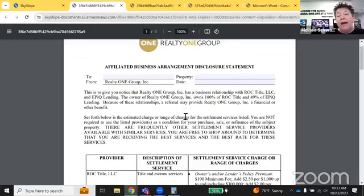I will give you a heads up. You will be told this within the next month or so, but this affiliated business arrangement disclosure statement should be the 2nd document you are providing any client of yours. The first one, anybody have a guess what the first one is? Agency. Okay. First one's agency. The second one is this affiliated business arrangement form.